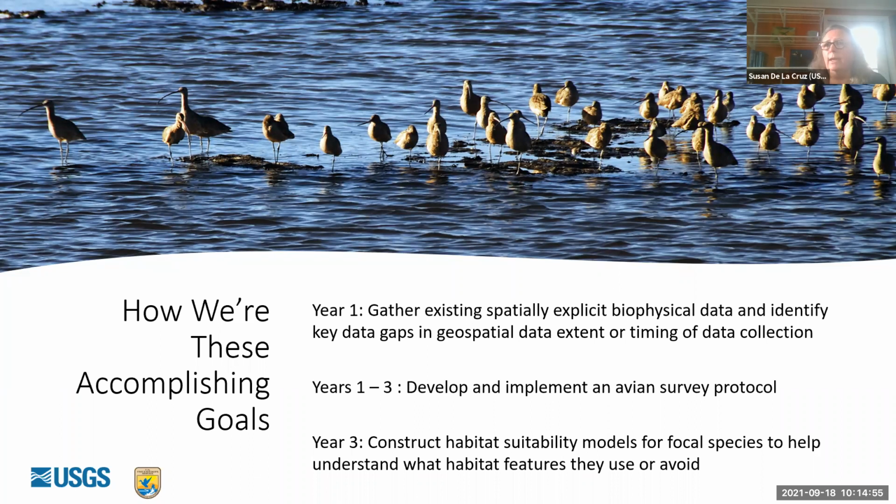But we did find that the eelgrass, especially the invasive eelgrass population, changes so much across the year that we felt that we needed to measure that seasonally. And then in years 1 through 3, we're developing and implementing the avian survey. And then the last year of the study, which is basically now, we're working on habitat suitability modeling.